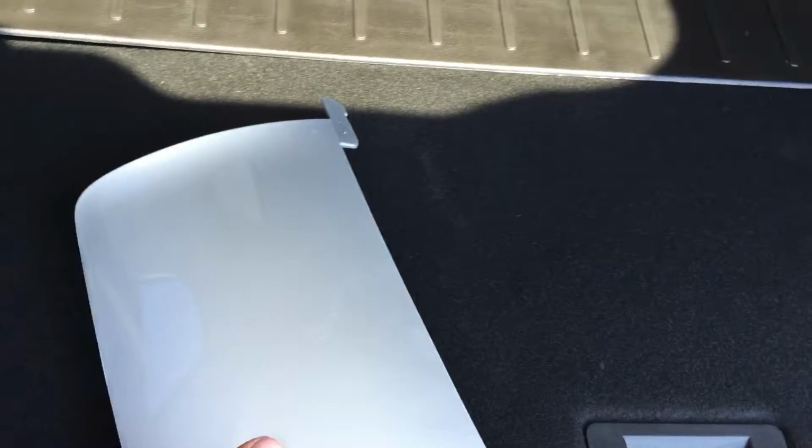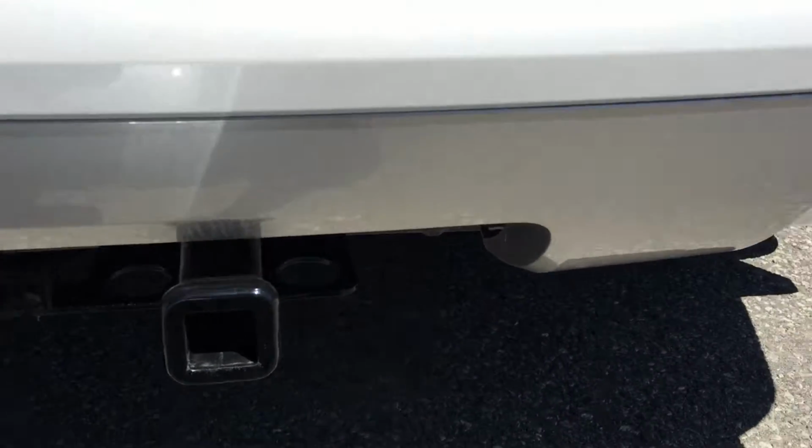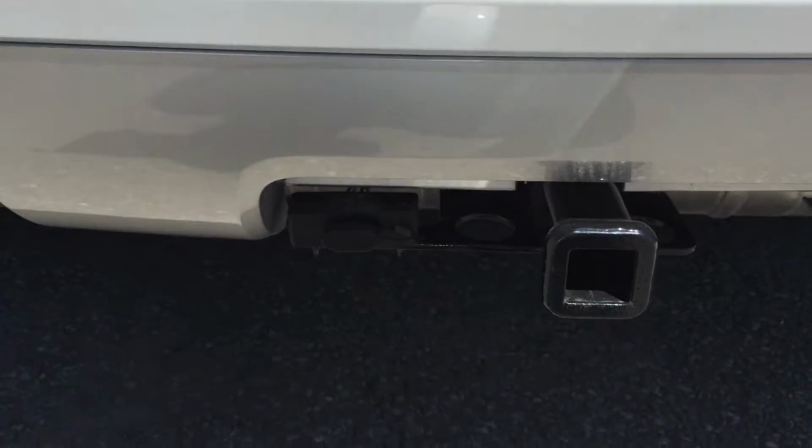If you press and hold this lower left button right there, the trunk will open automatically, which is quite convenient if you do have a lot of stuff in your hands. Once it is fully open, you will see that there is quite a bit of room back here, as well as you'll notice that there is this piece right here. No, nothing is broken. It does cover your hitch to make sure that it is a nice flush solid color back here. So that's all this part is. I will keep that off to the side for now.